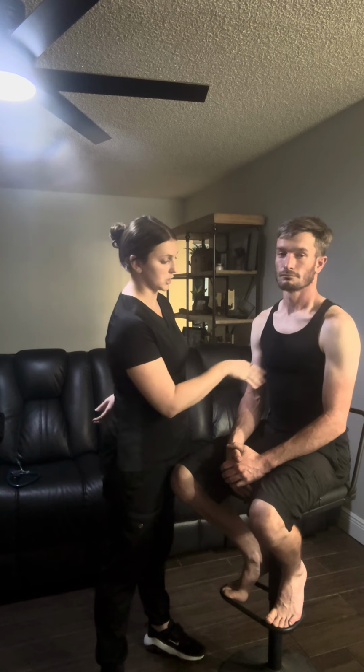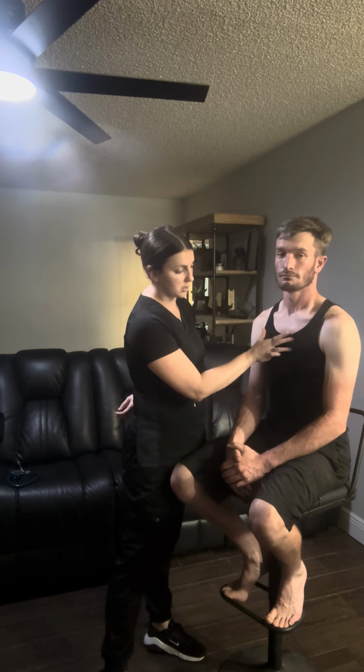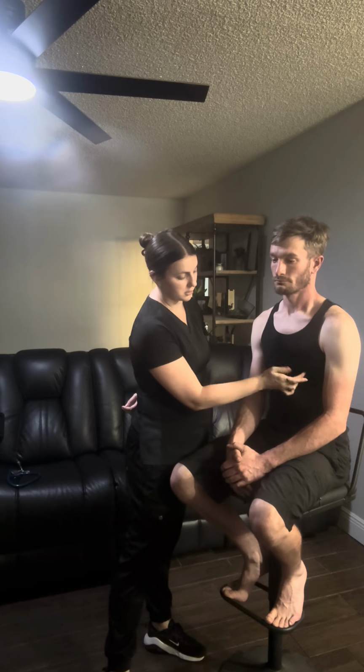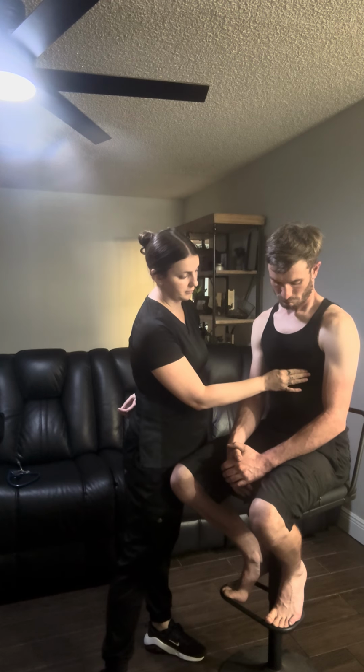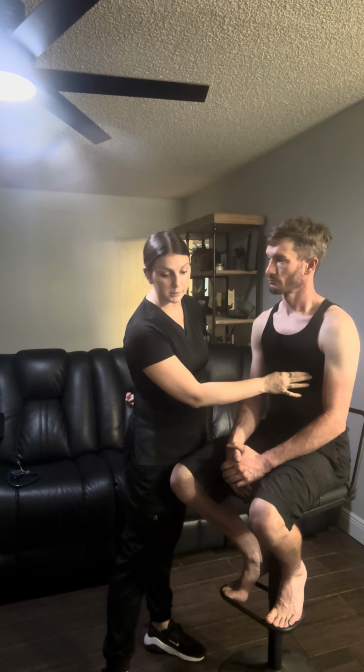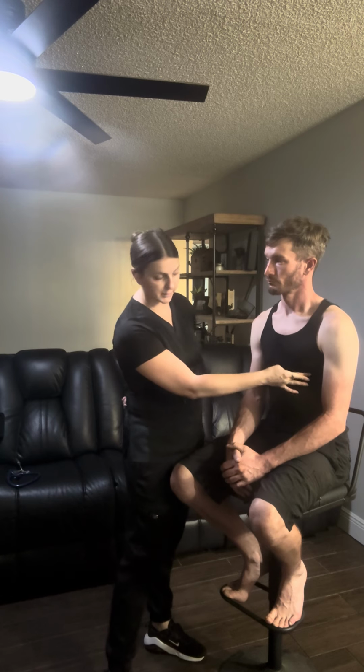Listening to the heart, the rate and rhythm are regular with normal S1 and S2 sounds, no murmurs, rubs, or gallops. We're going to palpate the point of maximal impulse, which again is going to be the fifth intercostal space at that midclavicular line. And it is in the fifth intercostal space, midclavicular with no displacement.